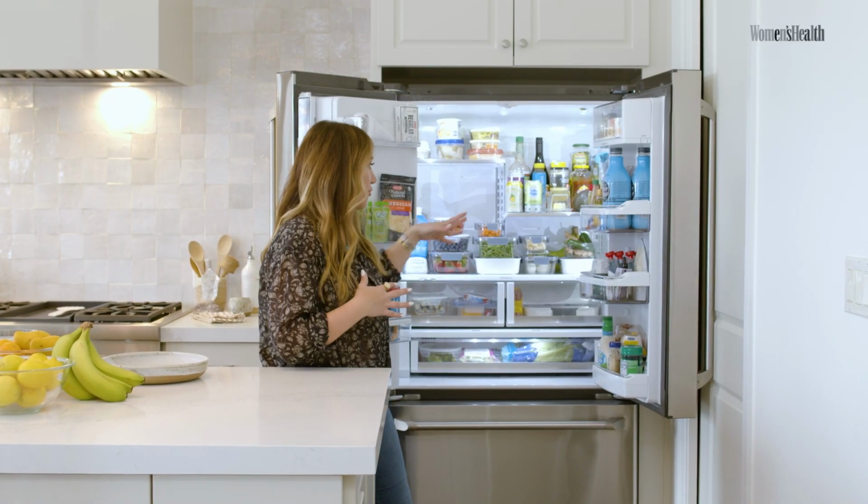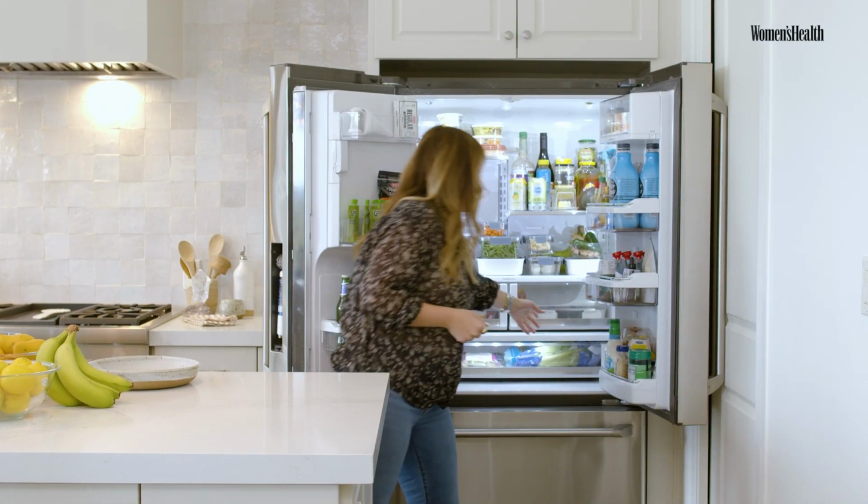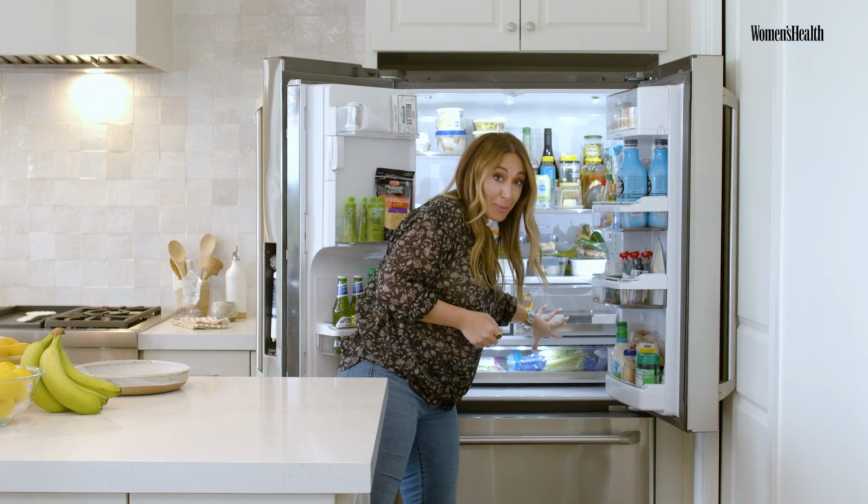I love that we have fruits and veggies that are always on hand. But then down in here, you know, I got my pack of bacon for the mornings.